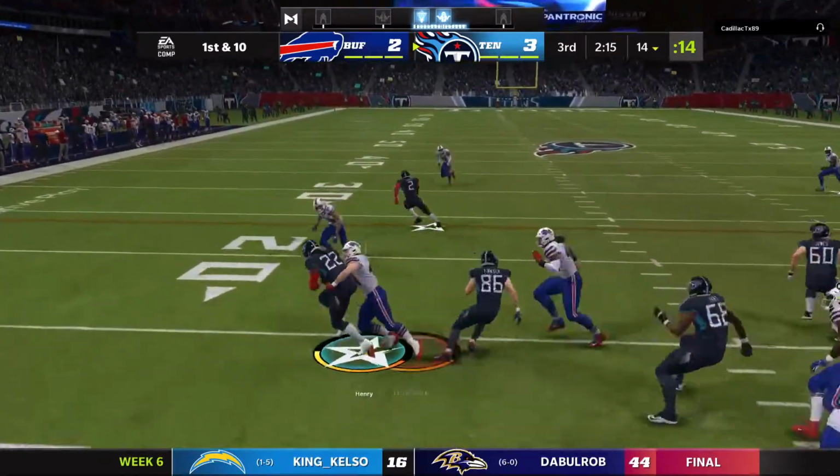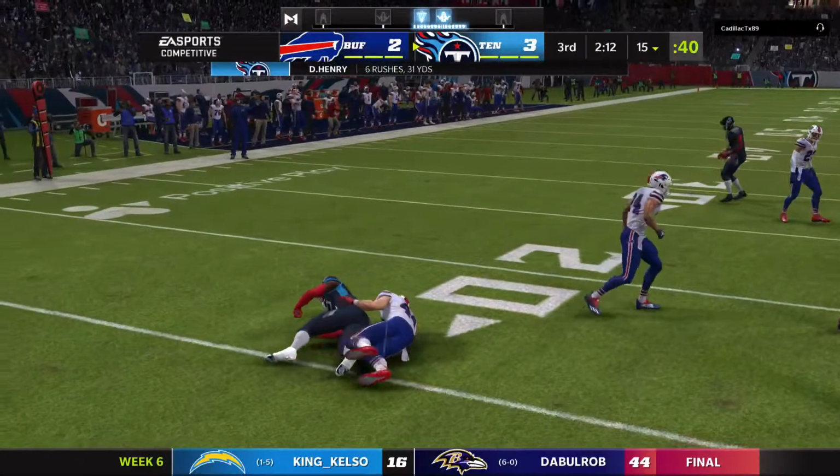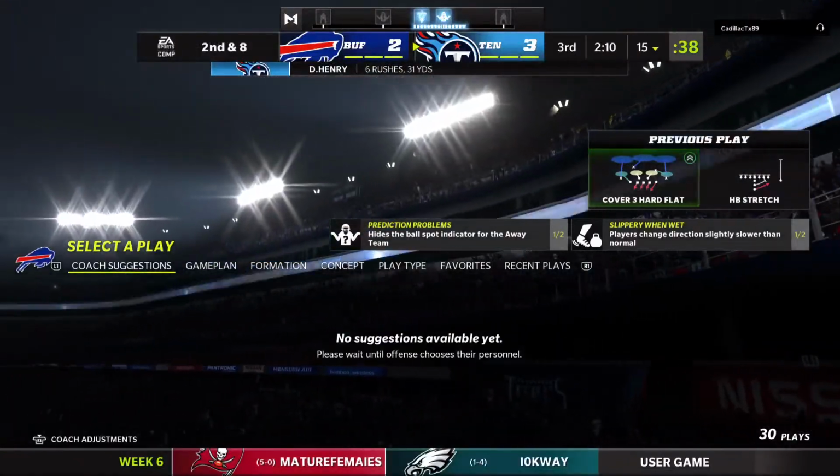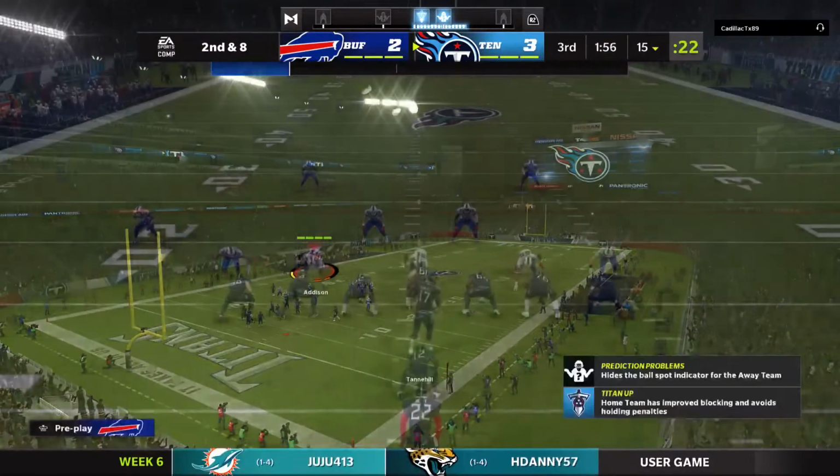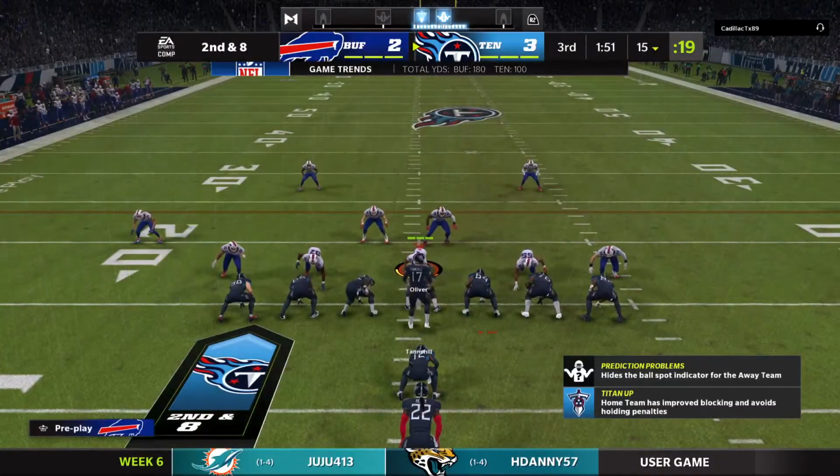They keep it on the ground. This time it's Henry. And just not a ton of room to work with. He'll get it to the 15 for a gain of 2. Oh, that's a real nice job there by the defensive front. They just engaged and held their ground.